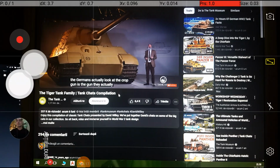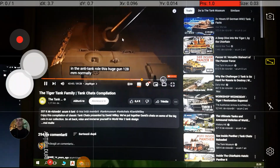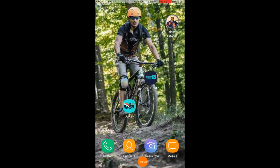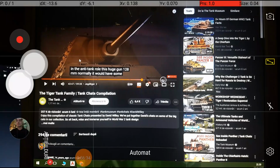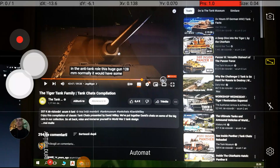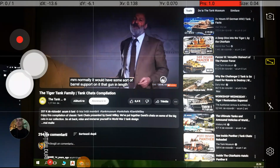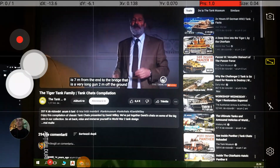The gun is the gun they actually want to use in the anti-tank role. This huge gun, 128 millimeters, normally it would have... So they replaced the gun for the next version, for the Jag Tiger, so no turret, just this anti-tank gun from 88 to 128. It's incredible, but of course it is heavy, so there is some sort of barrel support on it. That gun in length is 7 meters from the end to the breech. That is a very long gun, 2 meters off the ground, very heavy as well.